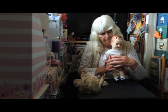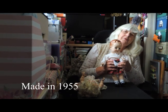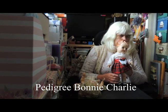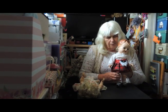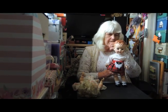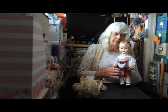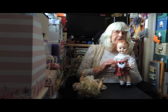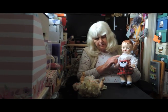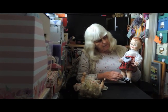Now this doll was produced in 1955, and he was called Bonnie Prince Charlie. Now, whether he was actually based on Prince Charles, we don't know. Nobody said. But there was a very famous picture that was taken of Prince Charles and Princess Anne when they were small children, and Charles was dressed just like this in a kilt with a white shirt, and Anne was in a frilly dress. So almost certainly it is.